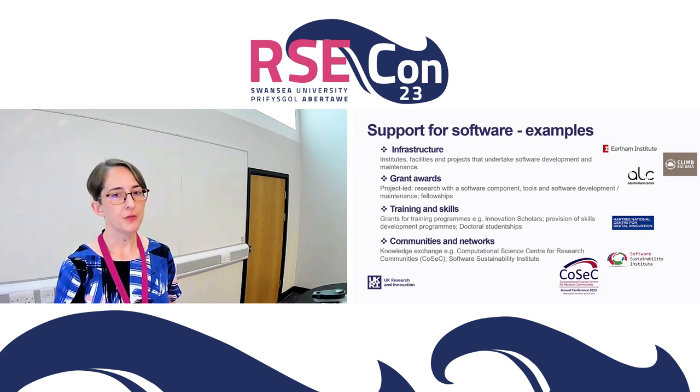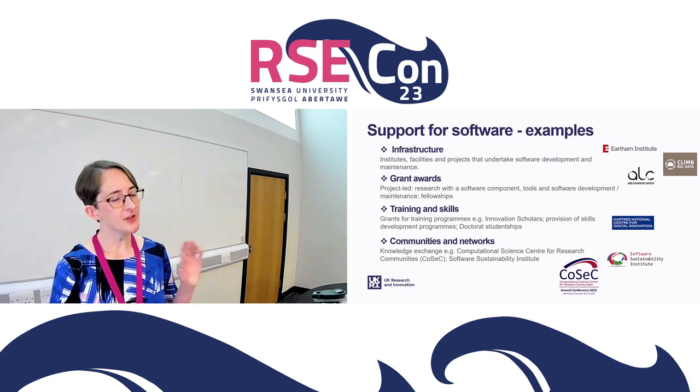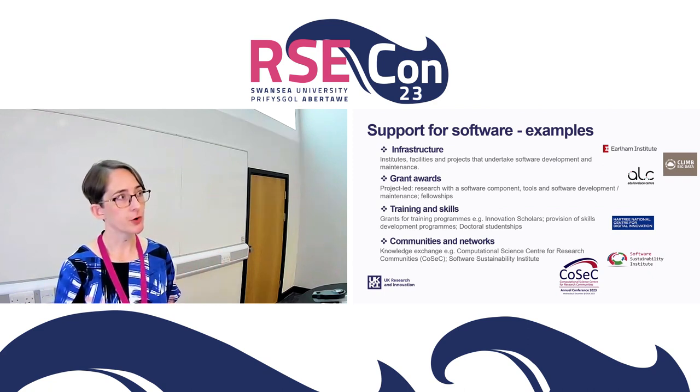And there's also the SSI, which I suspect that several of you will have heard of. The Software Sustainability Institute is now supported in terms of funding by all of the different research councils. And I think that this is important to recognise, and it shows how important software is across the whole research and innovation landscape.